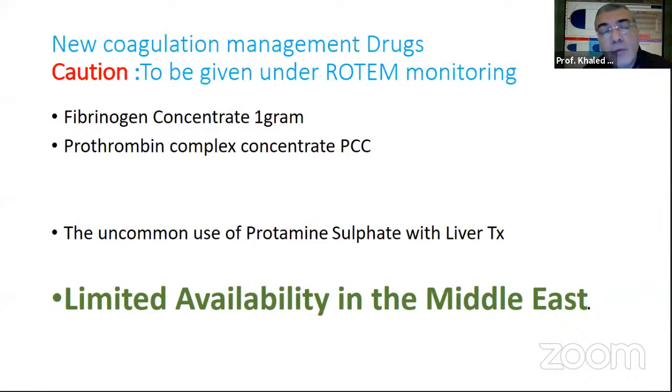Now, as we mentioned before, new coagulation management drugs are available these days. We have fibrinogen concentrates, which come in 1 gram ampoules from the Haemocomplettan company, and PCC, prothrombin complex concentrate. The first one, fibrinogen, replaces cryoprecipitate. The second one can replace fresh frozen plasma.